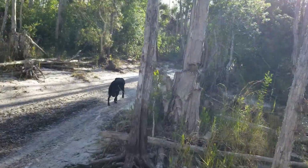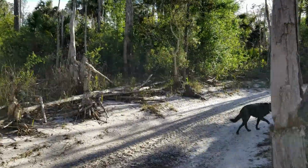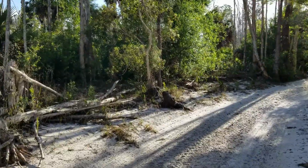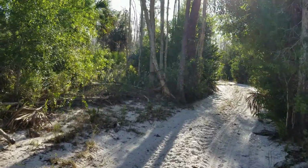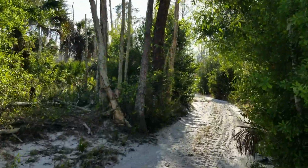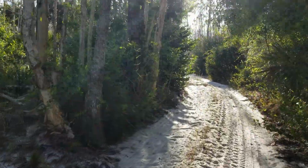Definitely some ATV tracks. Although again, haven't encountered anybody here today. I would wager on the weekends that'll change.